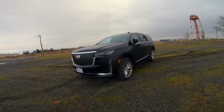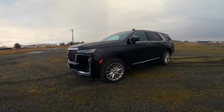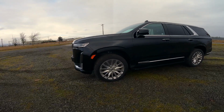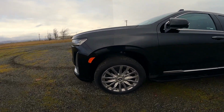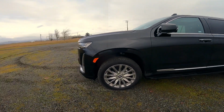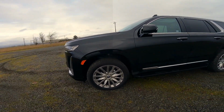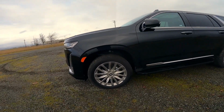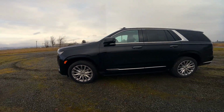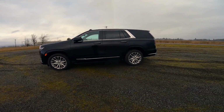Coming on the side, this does have the standard 22-inch wheels, which I like this wheel design a lot, wrapped in the Bridgestone tires. But honestly, I definitely don't think that you need to go any bigger than these, because I think this is a pretty good looking wheel for the Escalade. Let's step back just a little bit.